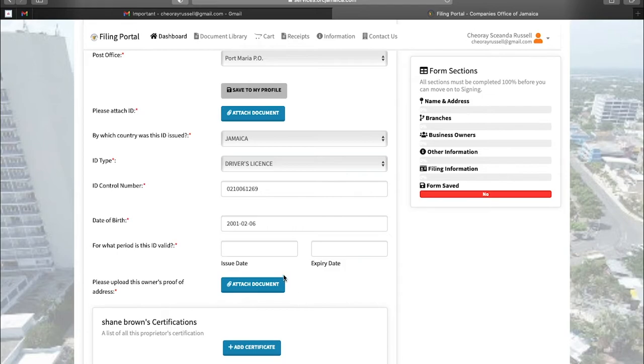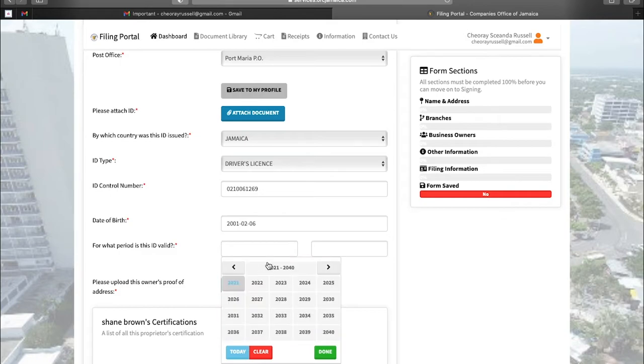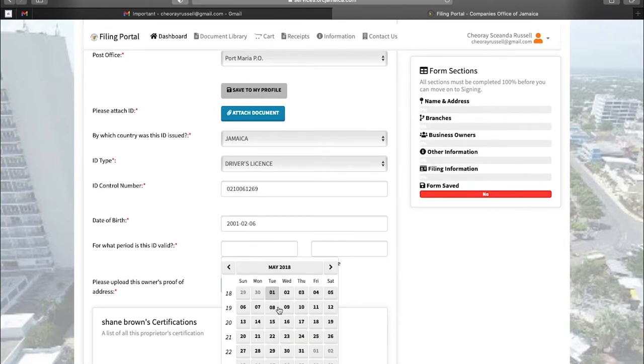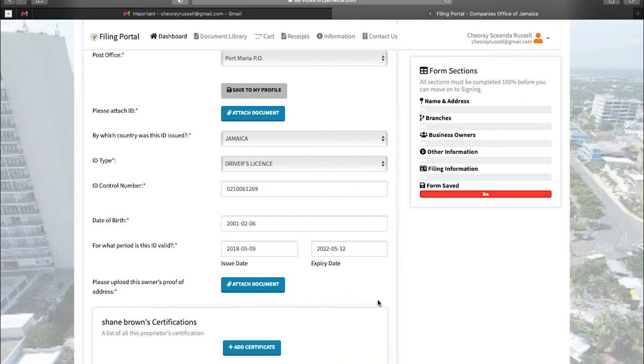So the proof of address, before we get there, sorry, issue date, let's say it was issued in 2018, May 9. Expiry date, just give it the expiry date, February. And then please upload this owner proof of address. A proof of address can be a phone bill, a bank statement, or just any bill or something with your name and your address on it. Upload that and then move on.